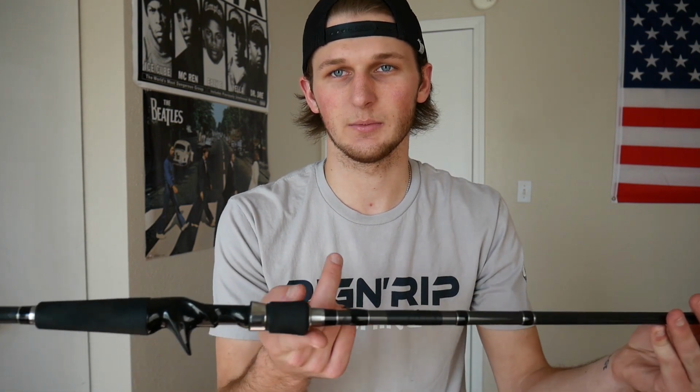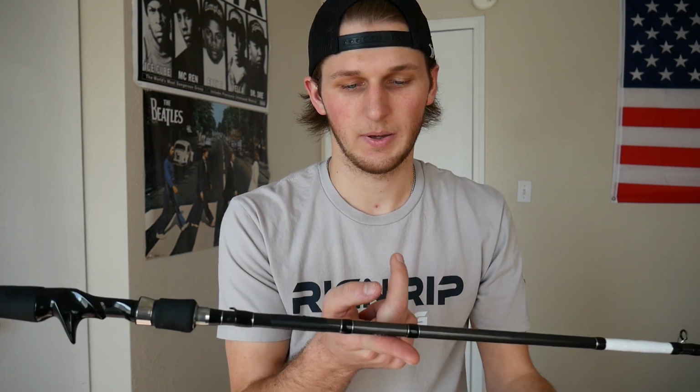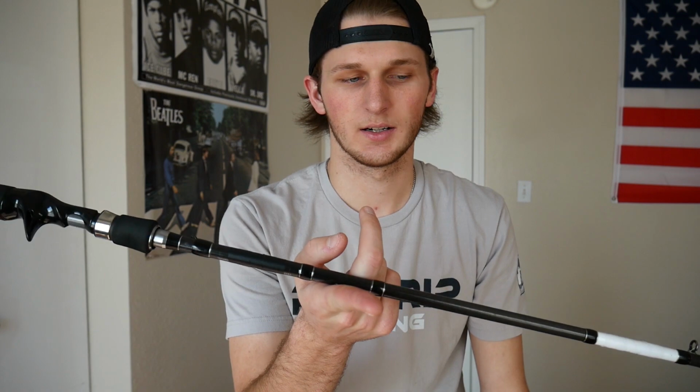The balance point on this thing, in case you care, is right about there. Obviously with a reel, it'll be more centered towards the reel. So it's a little bit heavier on the handle and a little bit lighter on the tip of the rod, which makes it a little easier to work and twitch that frog through the pads and stuff.